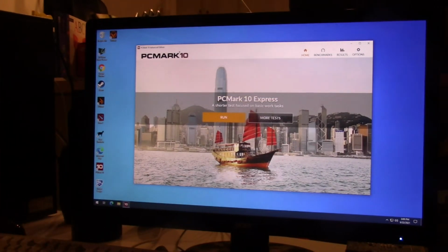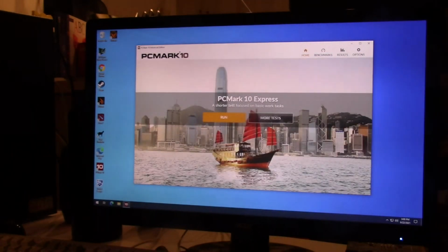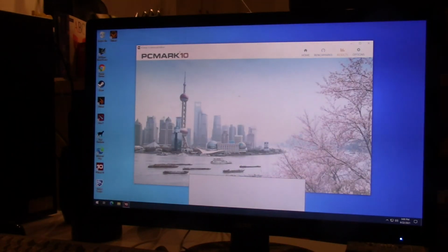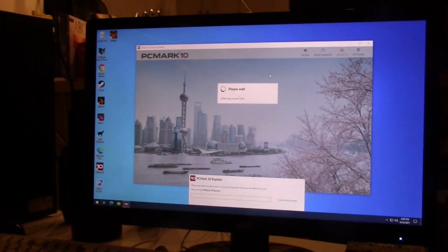PC Mark 10, the same thing, where everything says your hardware may not be compatible. So I'm just going to do the PC Mark Express, and I will come back when it has some results.